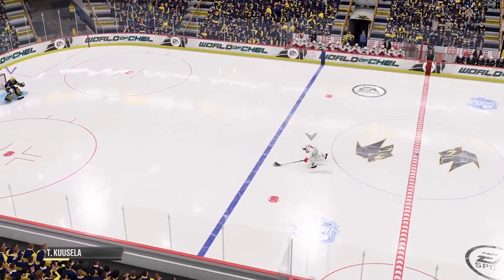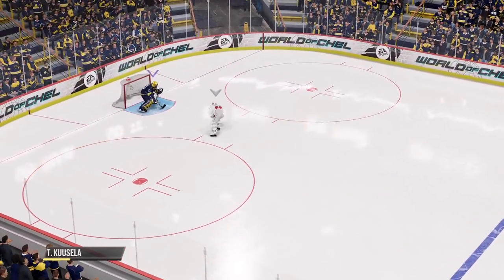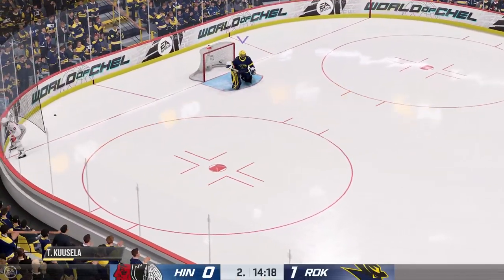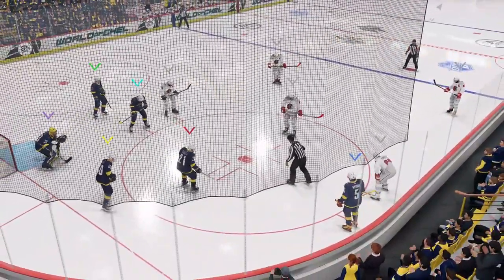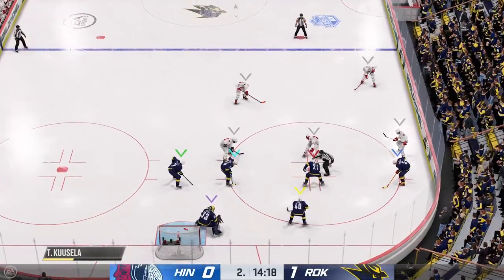Steffens at center and ready to go. Comes out with a huge stop. He was right on the move there. Crowd's buzzing, ready to get things back underway, and I think the officials are too.